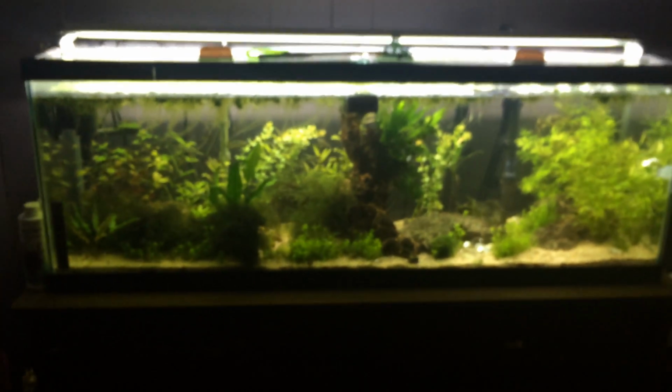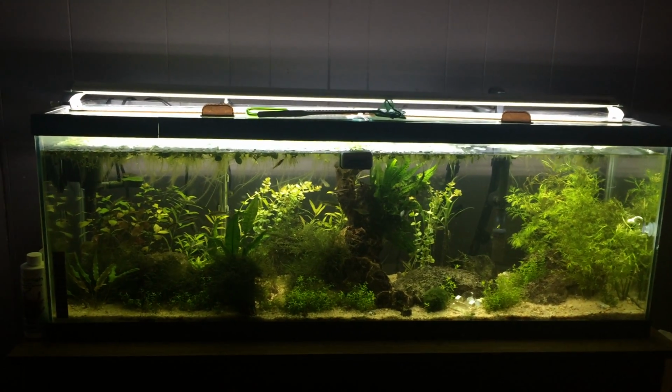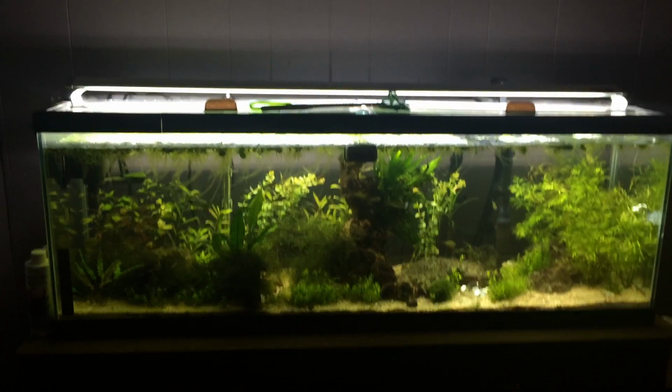Let me stand up. Get a full tank shot here. And that is this month's update. And I will do another one in a couple of weeks and kind of take a measure of how much difference the fertilizer has made. Bye.